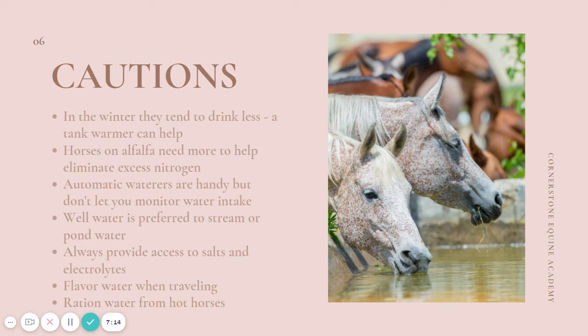Your horse will do a great job of replenishing the salts that he needs. He'll replenish the exact amount that he needs as long as he has free access to it.